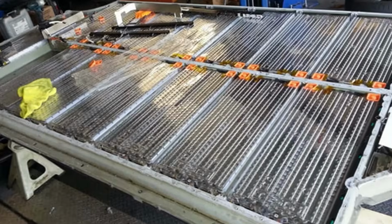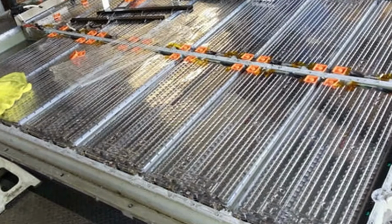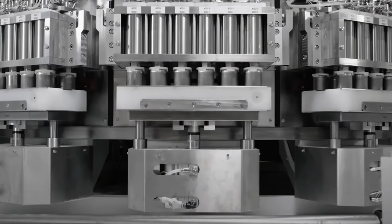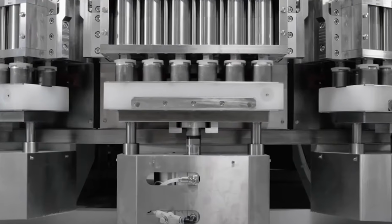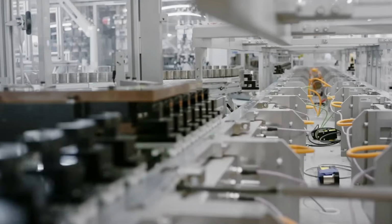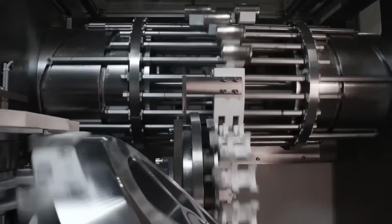Raw materials such as nickel, cobalt, manganese, and lithium carbonate are transported into specialized mixing tanks where they undergo slurry formation. These slurries are spread onto copper and aluminum foils, which are then dried in a vacuum oven to form electrodes. Once the electrodes are prepared, they are calendared, flattened to precise thicknesses, and wound or stacked into cylindrical, pouch, or prismatic cells depending on the vehicle model.